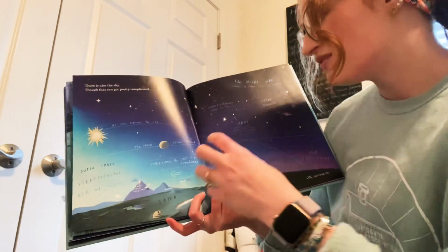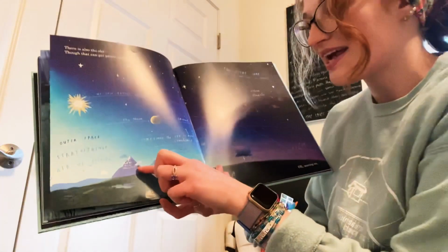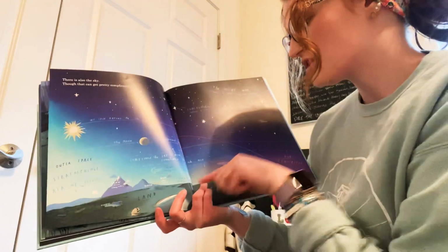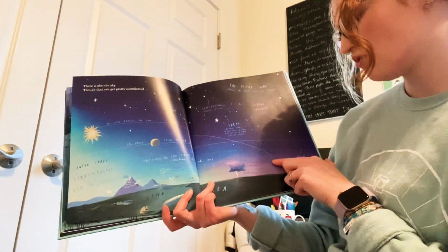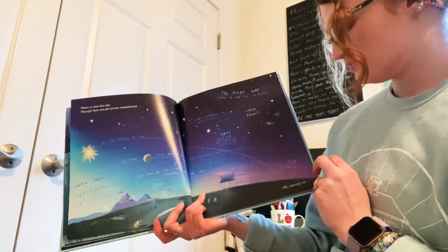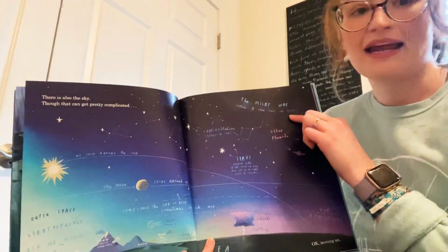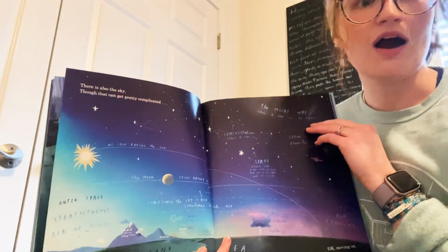Wind is moving air, rain is falling water, and then there's a rainbow, which I'll show you closer in a second. There's snow, which is frozen falling water. There's land. There's clouds, which is floating water. There's the sea. There's storm clouds and lightning. We have our atmosphere. We have other planets. We have the Milky Way, which is billions of other stars and planets. And we have constellations, which are patterns of stars.